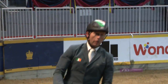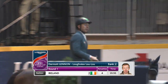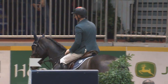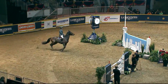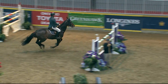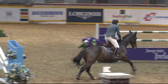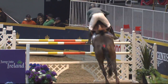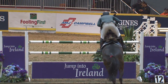Well, just the one knockdown, number 7, that skinny vertical over there coming down. This will be a second place score for Dermot. 4 faults in 59.93 seconds. Well, I think Dermot got to number 7 a little bit quicker than he thought he was going to. But look at this amazing turn to the Toronto Skyline jump number 4. That was unbelievable. And here's the knockdown here. I think he just got there a little early, as I said. And he is the first rider that has done the 4 strides between 9AB and 10.